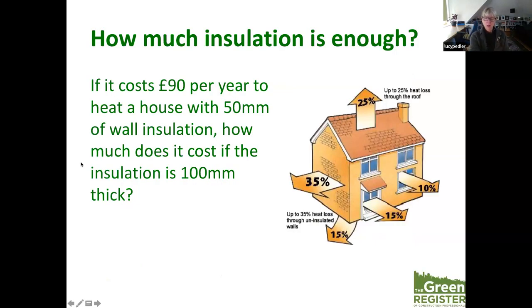I also want to address something that's often asked of us: how much insulation is enough insulation? If you've got a limited budget, how much do you put on insulation and how much do you put on other measures? Now, don't worry about the figures here. If it costs £90 a year to heat a house, I wish. But it's a relative exercise. So if it costs £90 a year to heat a house with 50 mil of insulation, how much would it cost if you doubled that?